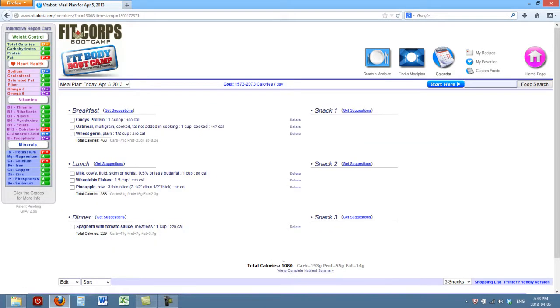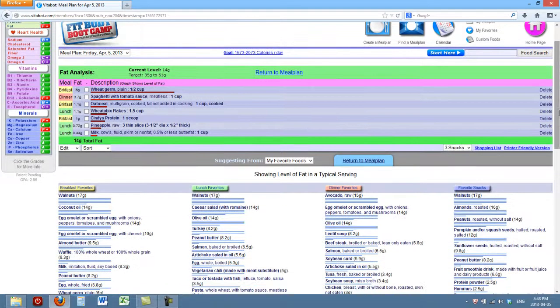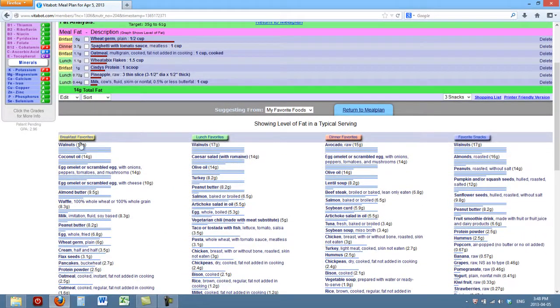We're now at 1,000. We still need about 400 calories. We're short on calories. We're short on fat. What can we have fat-wise that's going to help us? So I can click on the actual fat itself, and I can see I'm getting fat from wheat germ, spaghetti, oatmeal, Weetabix, your protein. My current level is 14 grams. Target is 35 to 61. Okay, so it shows me all that great stuff there. Now I can come down here, and the longer this blue line, the better it is for me, the more it's going to help me.